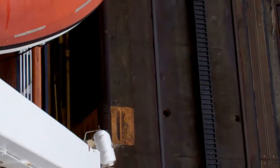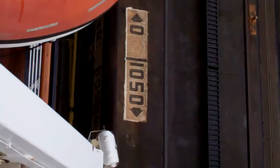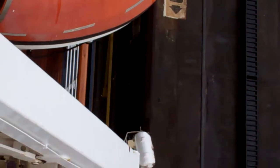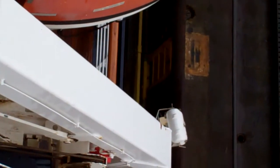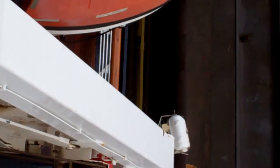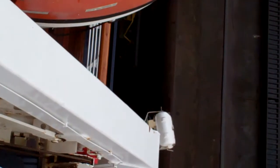This is how close we are between the walls of the canal and the ship itself. Not much room to move, but that's why we have the mules to guide us through. One's pulling from one side, the other's pulling from the other side.